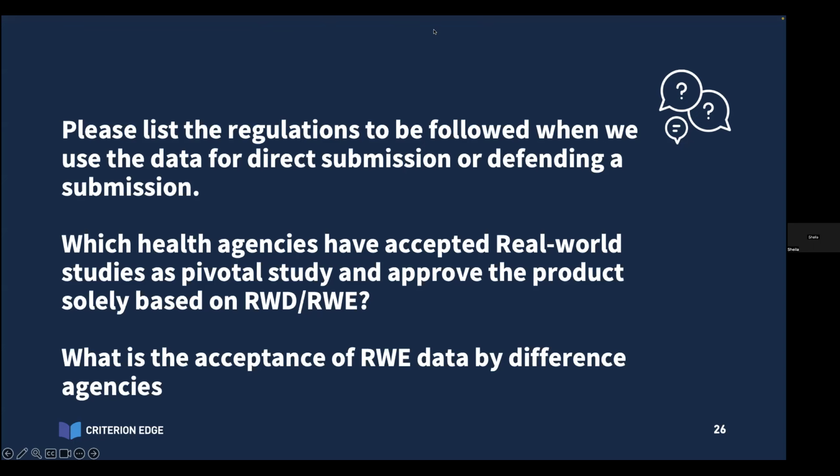So for these questions, which I think are all adequately grouped together, I would say to revisit that dashboard. All that information is very nicely included in one place. You can see, based on the regulatory agency, what guidance documents, frameworks, and regulations are referenced within those guidance documents.